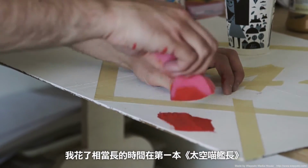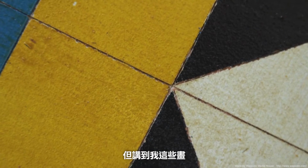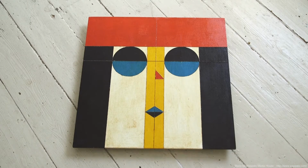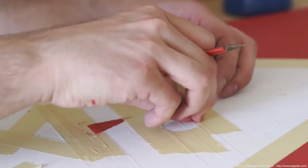I spent a long time working on the Professor AstroCat book, and on other projects where I'm illustrating information and communicating visually. But the paintings are just nonsense. They're just things that I want to get out of my head for no real reason. They're just things that I feel quite compelled to make.